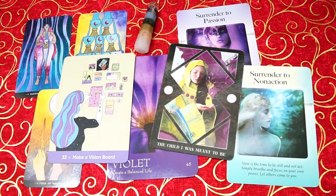The next card I see is the child I was meant to be. Now, here I see a lot of the blockages are that, growing up in your childhood, you have created emotional blocks.